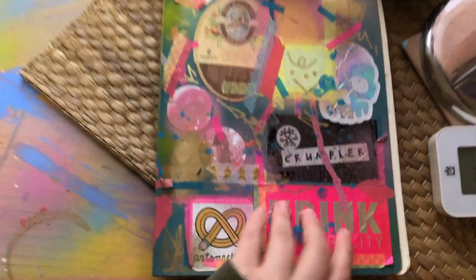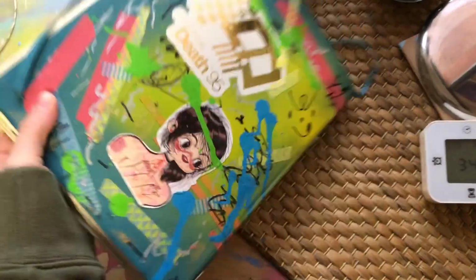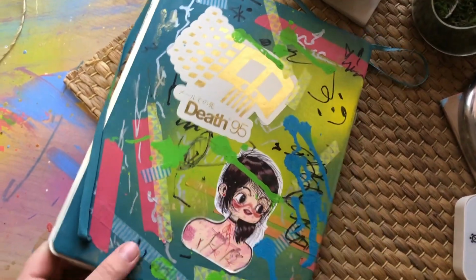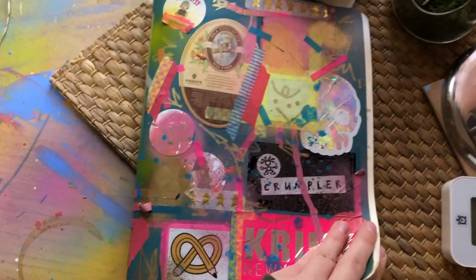Oh, I feel like I should actually talk about the collage of the sketchbook. Although honestly, I don't have much to say. I just got sick of the cover one day.